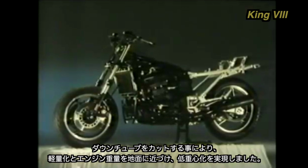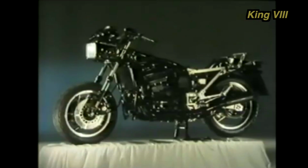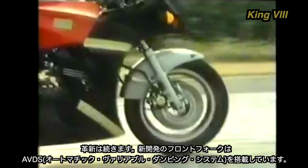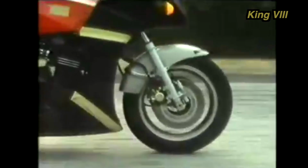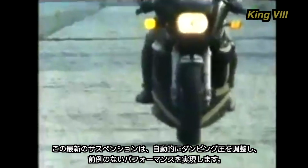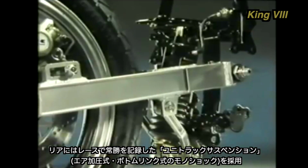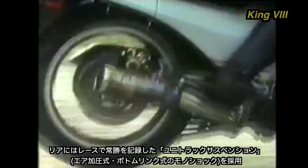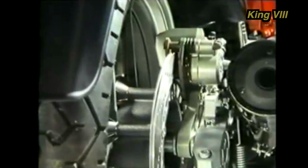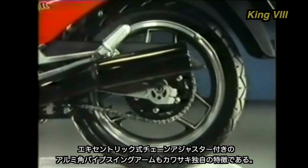Eliminating the down tubes cut weight and allowed our engineers to position the engine closer to the ground for a much lower overall center of gravity. The breakthroughs continue with the all-new fork, equipped with AVDS, the automatic variable damping system. A first on any superbike, this truly progressive suspension automatically adjusts compression damping to provide unprecedented performance. At the rear is Kawasaki's championship-winning Unitrack suspension, featuring air-adjustable preload and adjustable damping. The box section aluminum swing arm with eccentric cam drive chain adjusters is another exclusive Kawasaki feature.